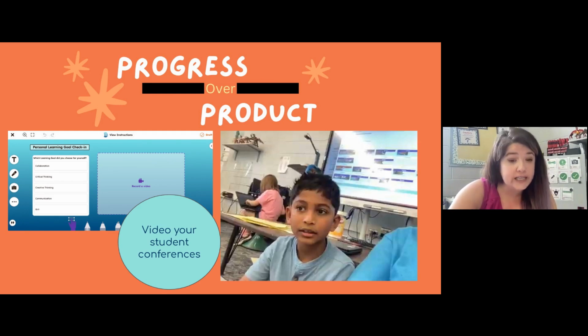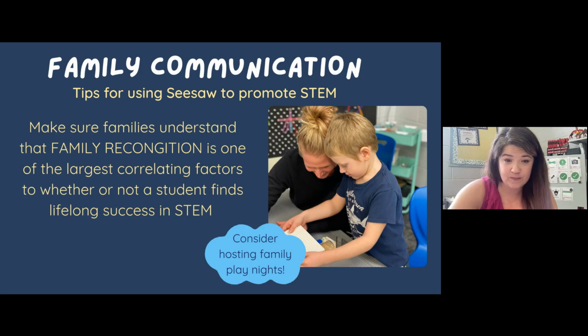The other really, really important reason to do this is for the families. I am going to say this in every speech I give, to every parent I talk to, until I'm blue in the face. The largest correlating factor to whether or not a student finds lifelong success that we currently know of from the research we've done is family recognition. Yes, STEM experiences with you are important. Yes, you recognizing them is important. Yes, peer recognition is important. But family recognition is the largest correlating factor.